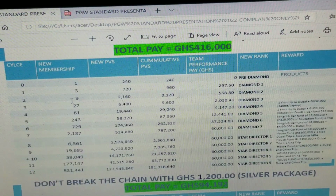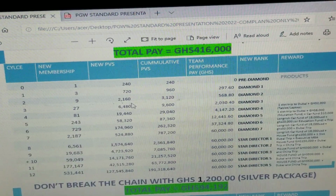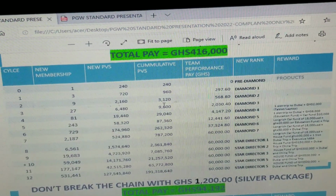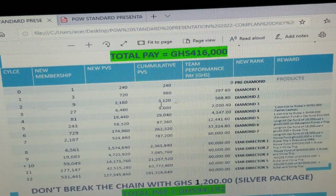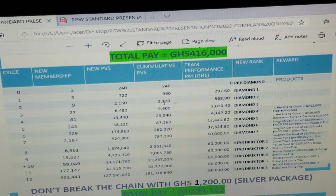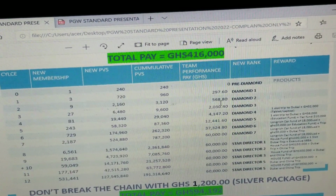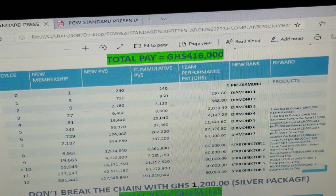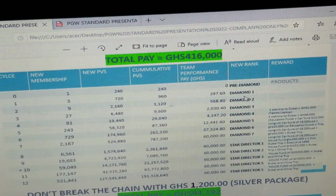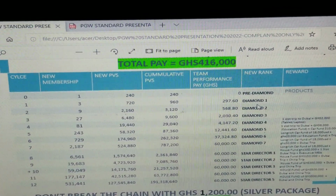Second week, you teach your 3 people to find 3 people, and you also find 3 people, you're going to get 9 people membership, and you get new PV of 2,160, and your cumulative PV is going to be 3,120. If I say cumulative PV, it is your PV plus the PVs of the new people that joined you, which is earning 3,120 PVs, and you are getting a performance payment of 568.80, and it is taking you to diamond 2. That is if the chain does not break and you continue to get people on board.